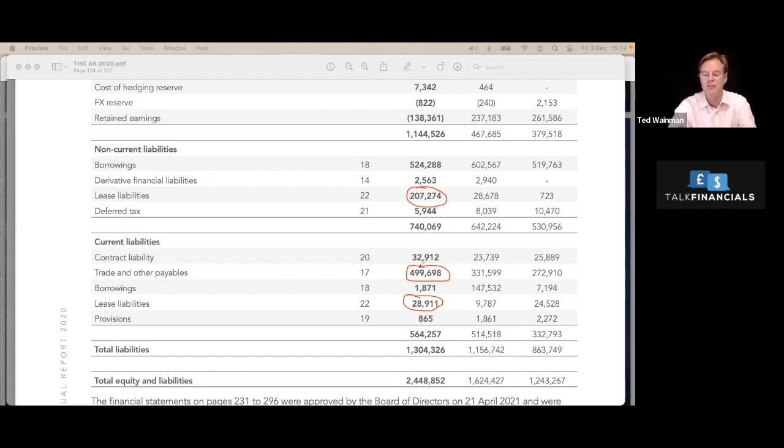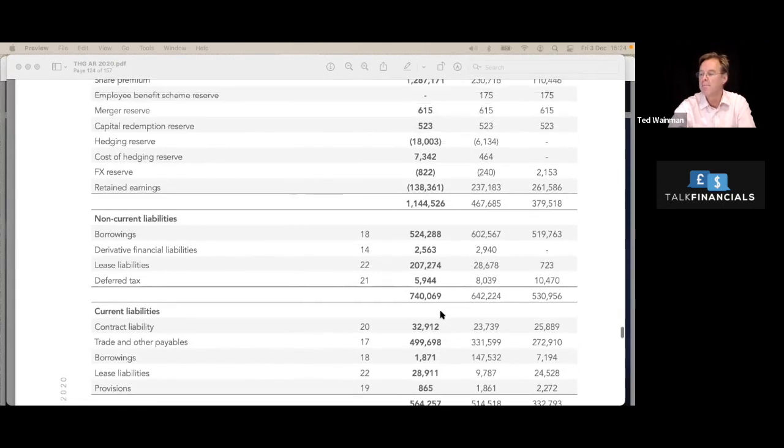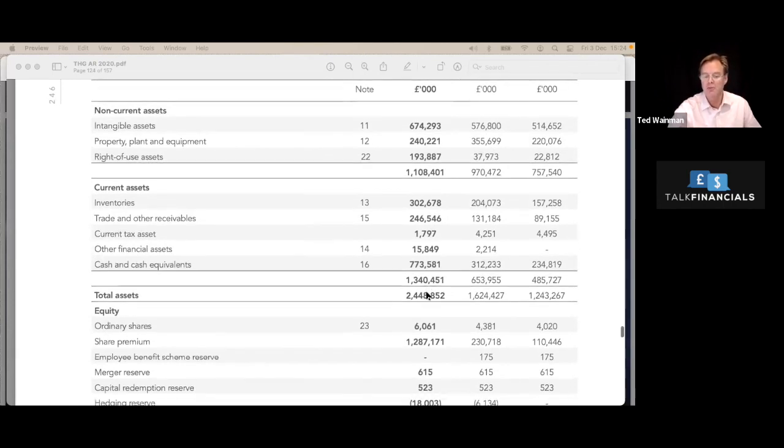So the summary is they've got these right of use assets. That's absolutely fine. Looks like they're making a switch. They're saying rather than buying them, we're going to lease them. That's fine if they want to do that. They've got a lot of cash. They're liquid. If we compare their current assets to their current liabilities, there are no problems at all. We can't quite do it on the same page, but current liabilities are 564 million and their current assets are 1.3 billion. So liquidity is really not a problem, and their debt has come down.